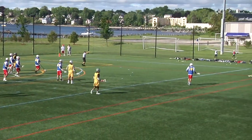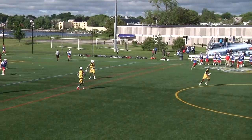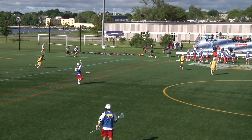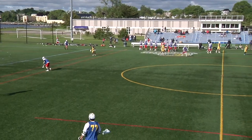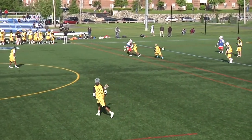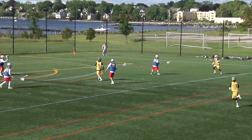Nice dodge from behind, good backside look. Catch wasn't quite there. Philippines is going to take over and clear the ball. Now that we're about halfway through this first half. Good ground ball there from Jamaica. They've got some numbers.